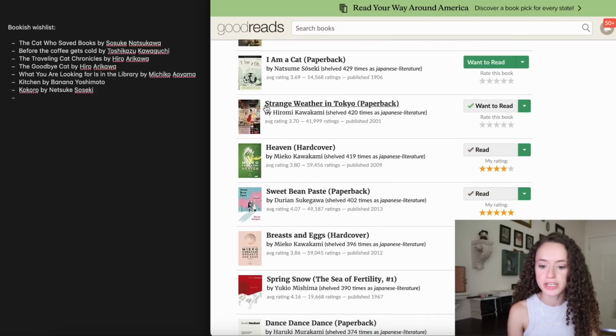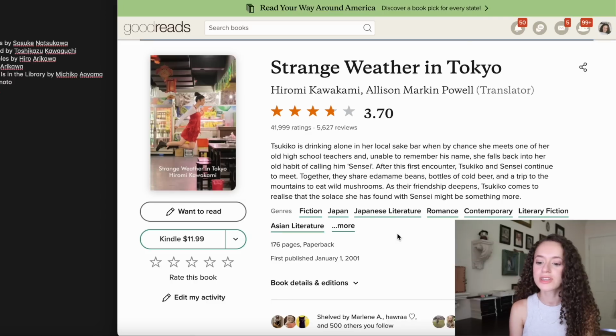Another one that people have been saying wonderful things about that I haven't read yet is Strange Weather in Tokyo. It says Tsukiko is drinking alone in her local sake bar when by chance she meets one of her old high school teachers, and unable to remember his name, she falls back into her old habit of calling him sensei. After this first encounter, Tsukiko and sensei continue to meet. Together they share edamame beans, bottles of cold beer, and a trip to the mountains to eat wild mushrooms. As their friendship deepens, Tsukiko comes to realize that the solace she has found with sensei might be something more.